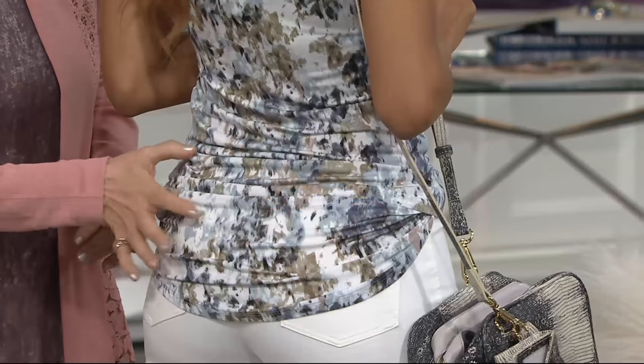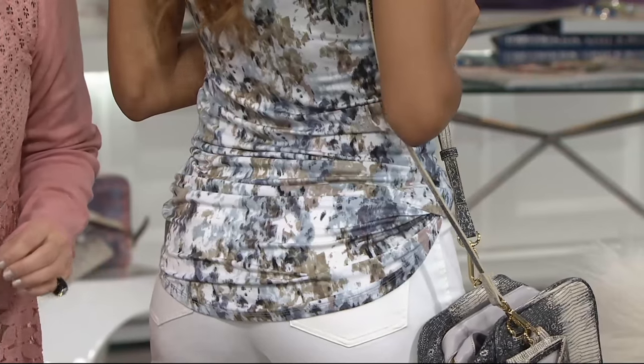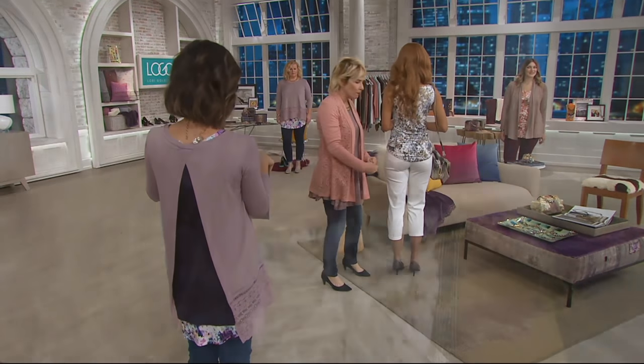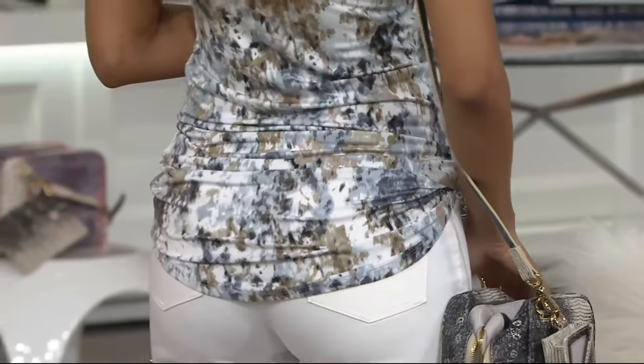Look at how this just lays. That's the beauty of rayon span. What other fabrics would just bulk up? That would be so much. This is 31 and a half inches long, and we have taken it and draped it on Brenda, and that is just really the beauty of why we love this fabric so much.